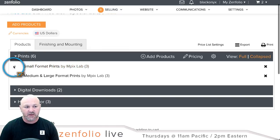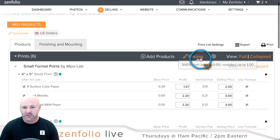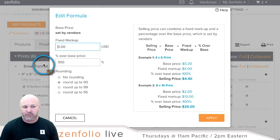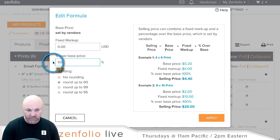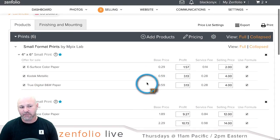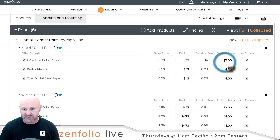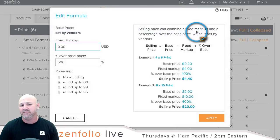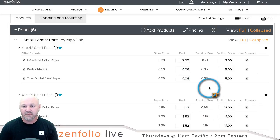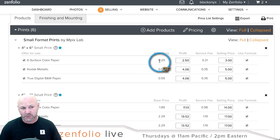So I'm going to use probably just the pricing formula. So I've got the pricing formula set here. I'm just going to go up to pricing right here. And normally I'm at about 300% over base price. This time let's take this up and let's just do 500% over base price and hit apply. So that's going to change that pricing up a little bit. If I'm not satisfied with that, I can always come in and manually change the pricing too. But I'm going to use that pricing formula just to make things simple and to be able to do it all in one shot.